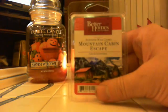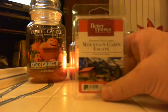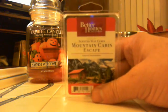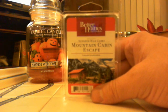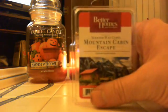Then I'm loving this one still. I still have another container of this because I did go back and get 2 or 3, and I've been through like 2 containers of this already. I absolutely love it. It's Mountain Cabin Escape, and to me, it's dead on Yankee's Autumn Lodge. I've said that before, but for those of you who love Autumn Lodge, it's been retired. I have heard some rumblings about maybe it's coming back as a treasure, but as you all know, even if it does come back as a treasure, they do not make tarts in the treasure scents anymore.